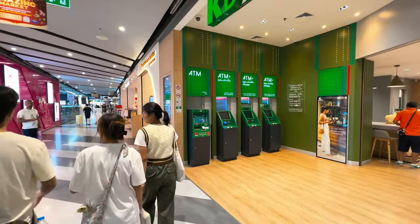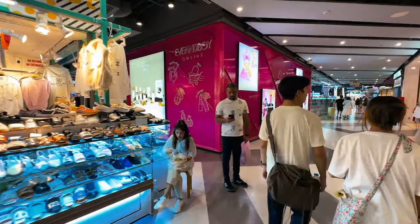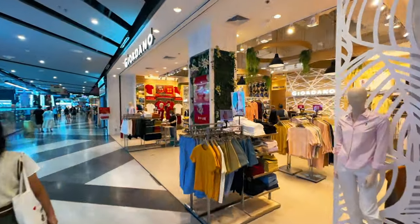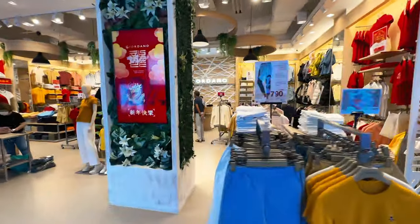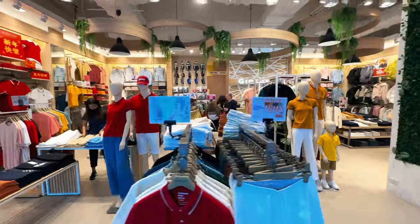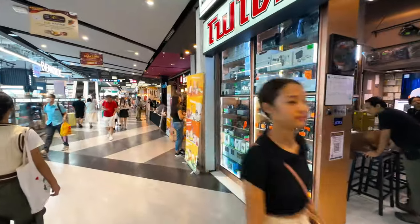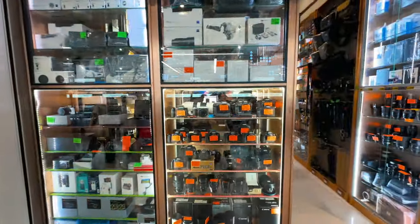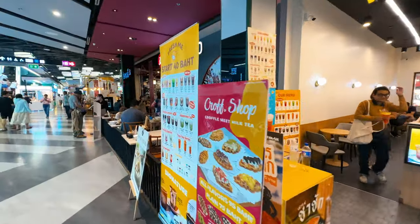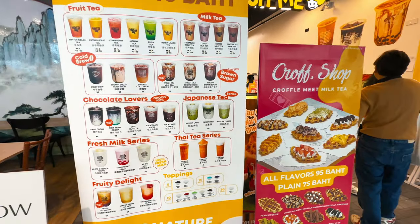ATMs here. So again, this is another store, 50% off. These prices are fixed. Whenever you walk into a store like this, there's no negotiating or bargaining with pricing. Camera store. So if you need lens, camera, tripod, accessories. Thai tea service.